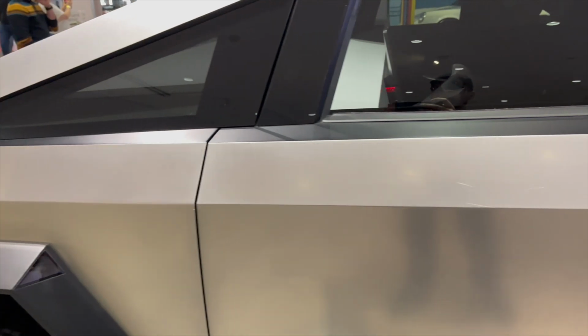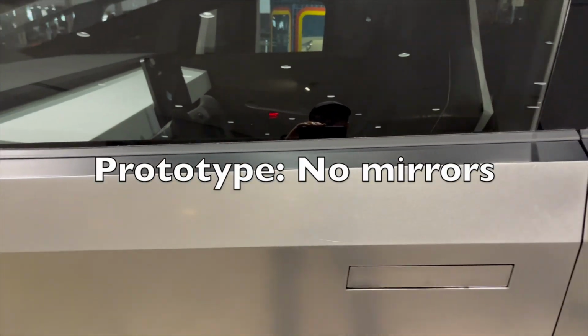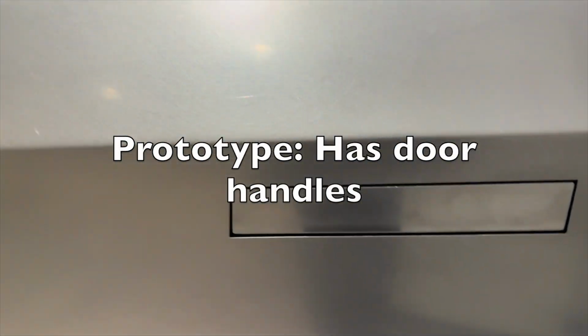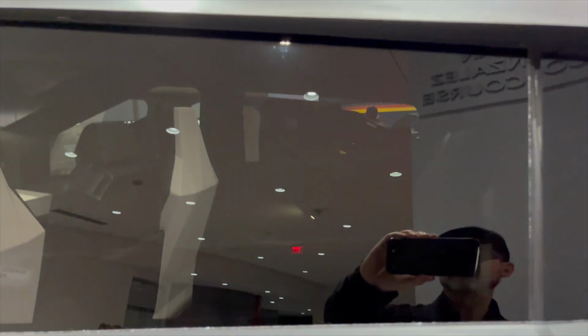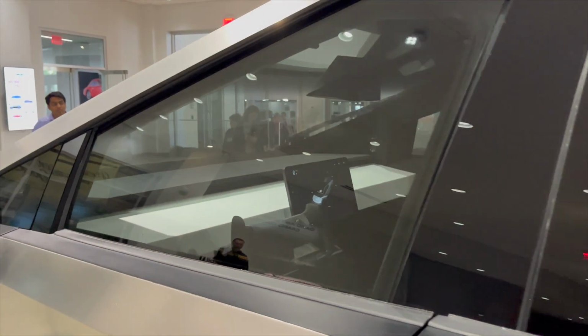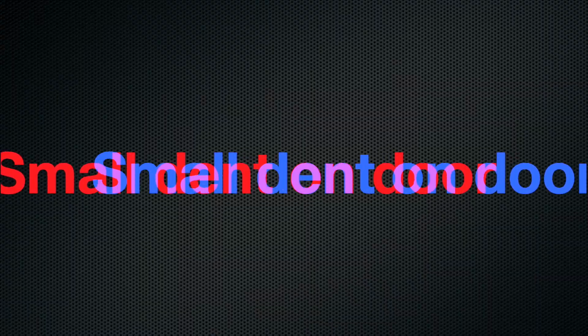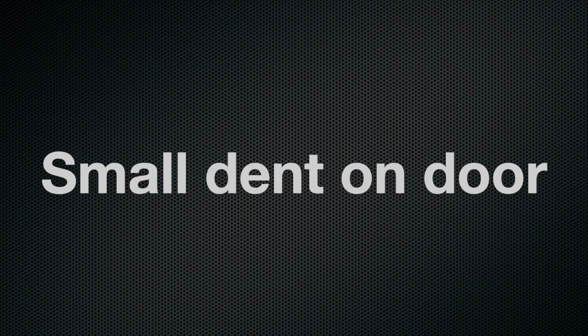Also, the prototype has no mirrors, but it does have door handles, whereas the final version has no door handle and there's a button on the B pillar. Also, the prototype has a yoke steering wheel, whereas the final version has a squircle, as they call it.